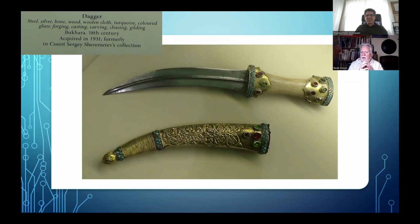The metal fittings were something that they liked to put on everything. I've got a bridle that has similar types of metal fittings on it, not the very fine inlay of turquoises, but they're very proud of their decorative metalwork. And it extended right out into tribal areas. So Turkmen tribes were producing metalwork similar to this as well. The blade was probably made in a workshop in one of the big cities, like Bukhara or Samarkand, wherever. But that level of decoration was widespread in Central Asia in the 19th century anyway, probably a couple of centuries earlier.